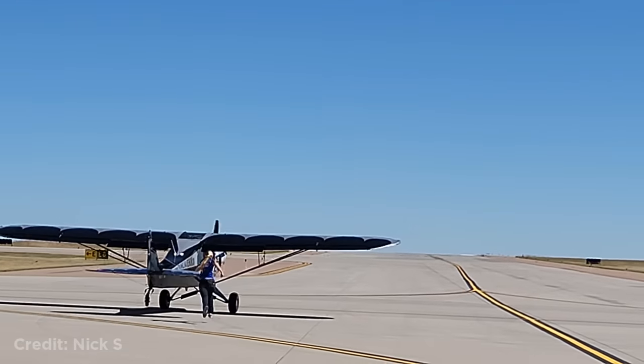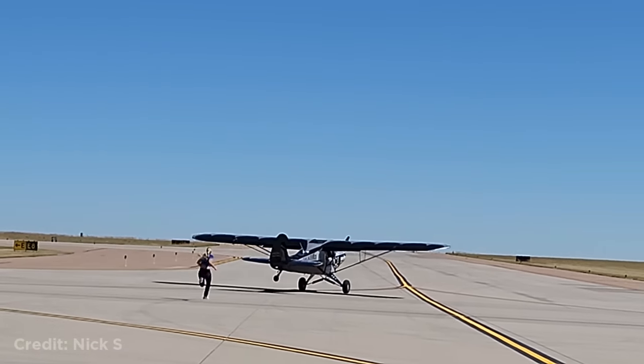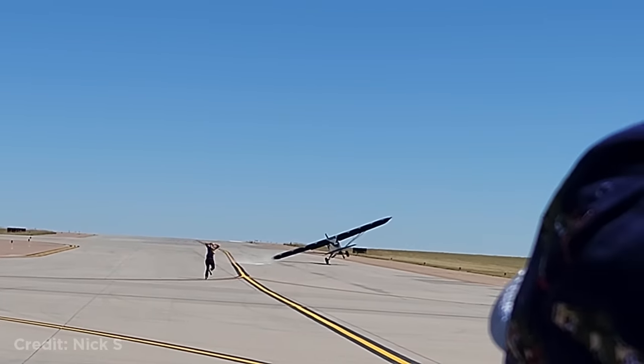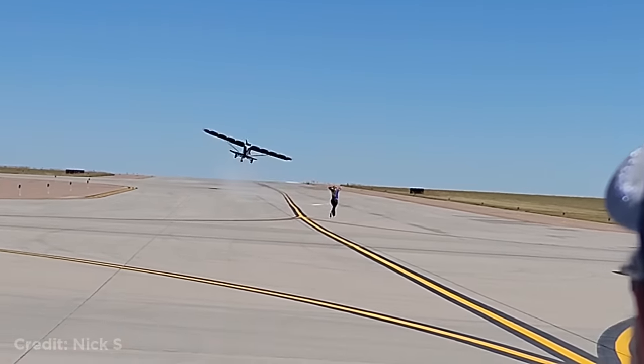This guest at an air show got a free ride in a plane, but when the pilot got out, the guest stole the plane and was not very good at flying. That is not the prescribed method for takeoff.